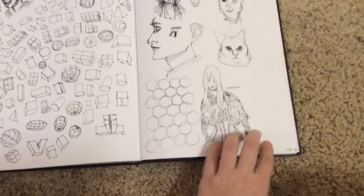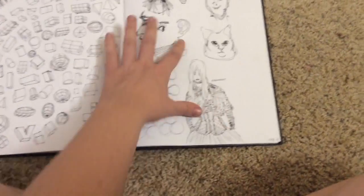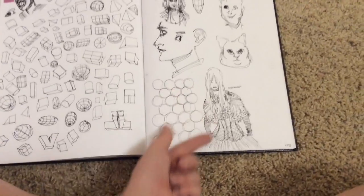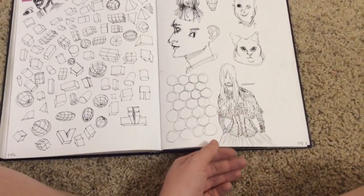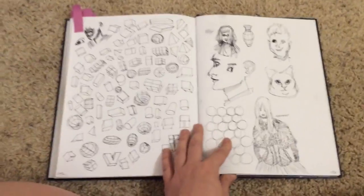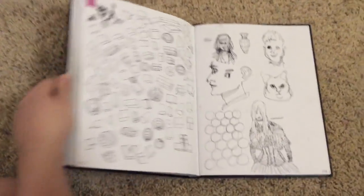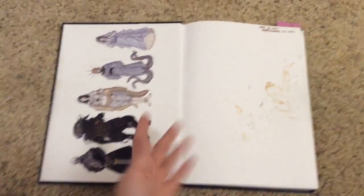And this one, I wrote dissonant next to it. I made this really good creepy hair outline with the non-visible face. And then this outfit is so, I don't know, frilly and Victorian. It's not really scary. I don't know what that is. But yeah, so that was my July to September sketchbook.